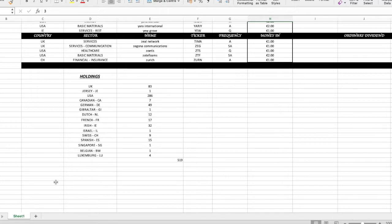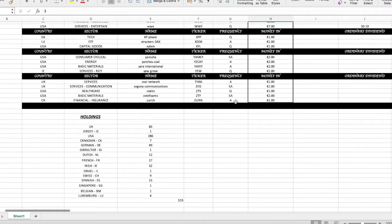But that's it. So hopefully you find some diamonds hidden away here. Maybe if you're looking for stocks in particular countries or particular sectors, or that pay a certain amount of times every year. Well, I hope this was helpful.